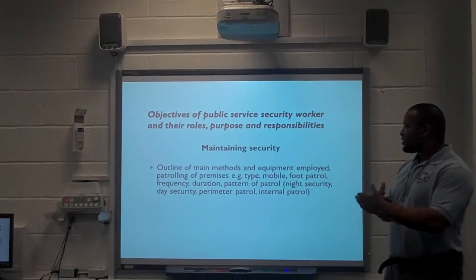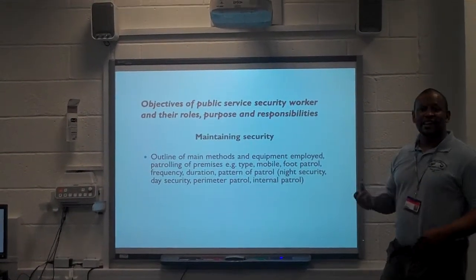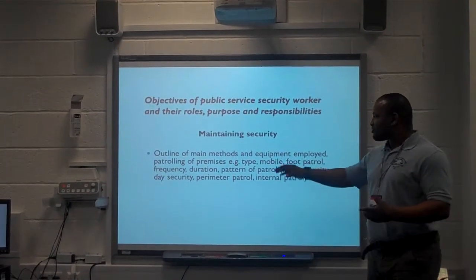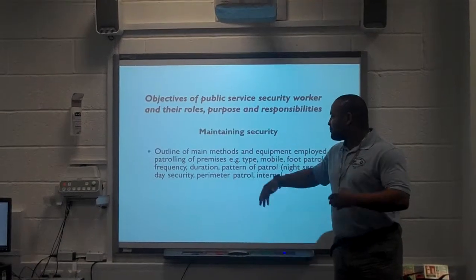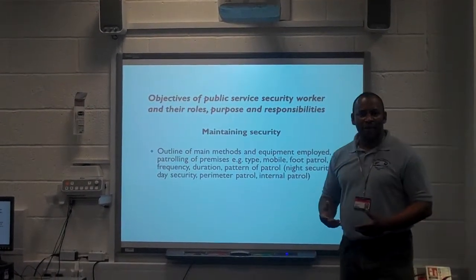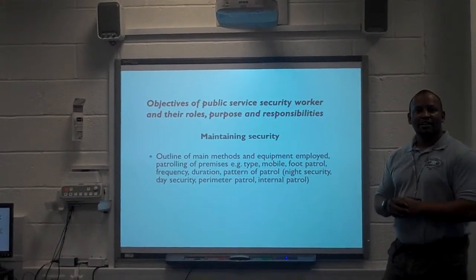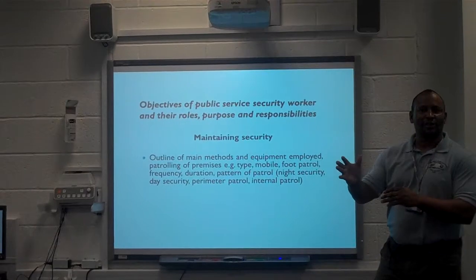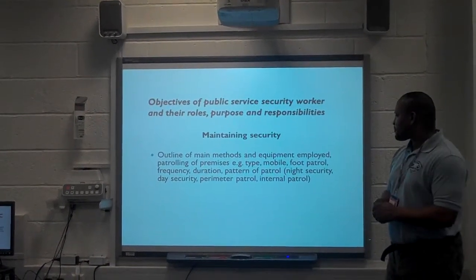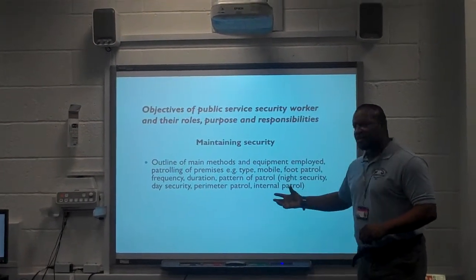So again, we're looking at what sort of equipment they might be using. So police, they're going to be using radios, they're going to be using CCTV. Patrolling premises and the patterns, the frequency. You don't want to do it every hour on the hour. You might have irregular patterns, so anybody watching can't say, well, they're always there at 1 o'clock, we'll wait until they go, we'll go in at 2 o'clock. So what type of patterns of patrol they're going to be using.